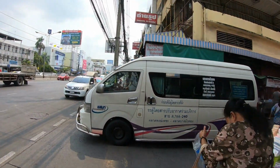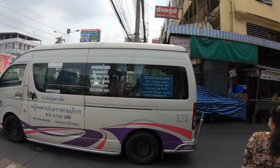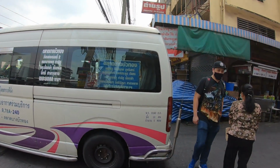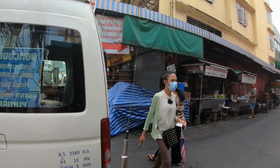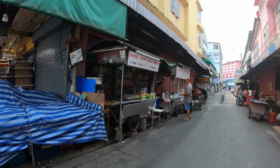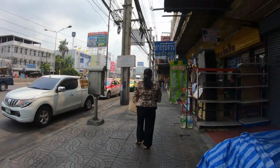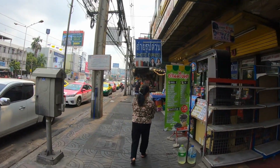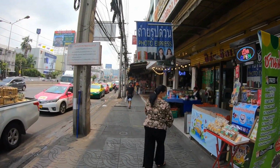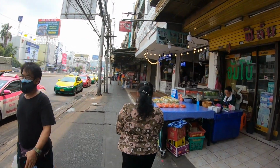Okay. This is what we call a rot tu. Rot tu, a van, a transporter van. Very popular here in Thailand. Very cheap, very fast, and pretty clean. I use them as much as I can. In fact, I prefer them to buses because they're faster. Not knocking buses or anything like that. Buses are cheap, but I do prefer the vans, and usually the air conditioning is better.